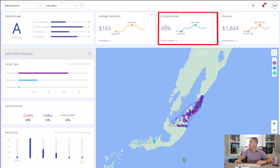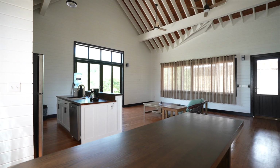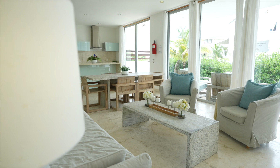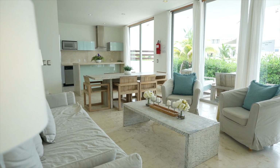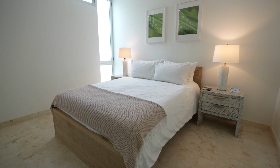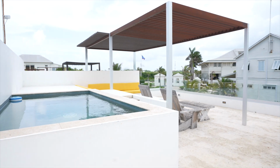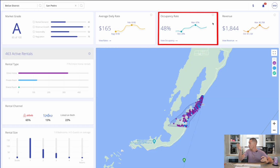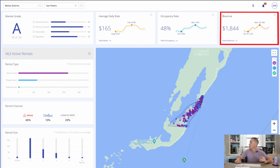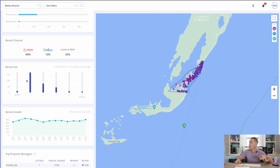Our occupancy rate is 48%. You can see some variation. It is a seasonal market, and we are going to dive into that. And also, bear in mind, we're going to break down a bit about unit type as well. So you can see the differences in occupancy on a unit type basis, or if you're really in the top percentile of the market, what does that look like? Because there's so many differences that you have to factor in here. If you're just taking the blanket though, 48%, and the average monthly revenue is $1,844. Now we're going to dive in and really break that down for you guys.